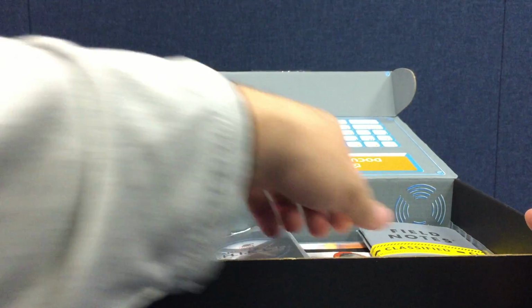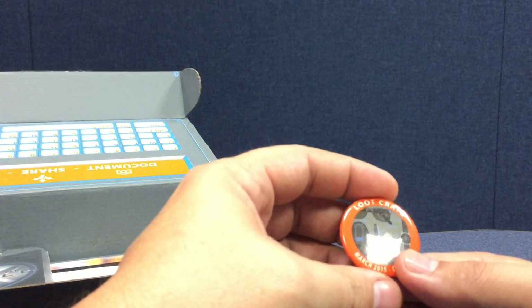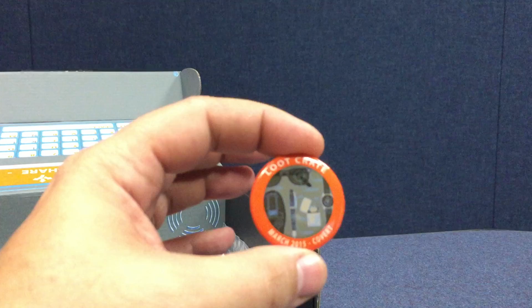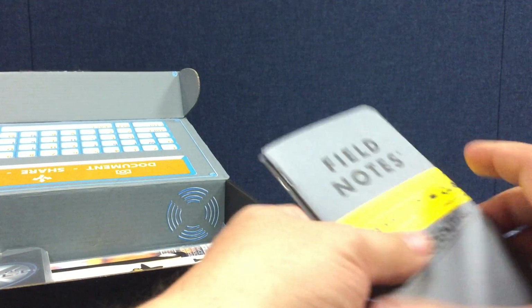Also in this month's Loot Crate, we've of course got the Covert pin, which has a little x-ray of some glasses and a pen and various spy gear there.